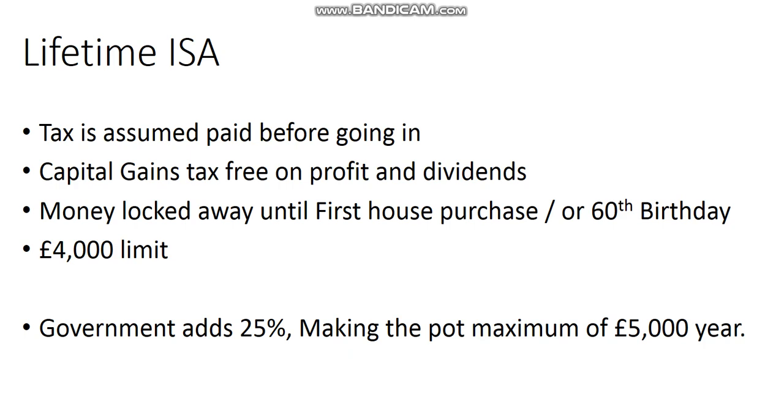But of course, the problem is it is locked away for a very long time. And generally, if you're taking this out, you're probably going to be quite a young person. So you've really got to be thinking about the future here. And would you want the money a little bit sooner?